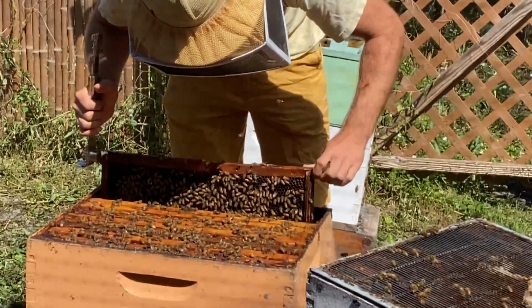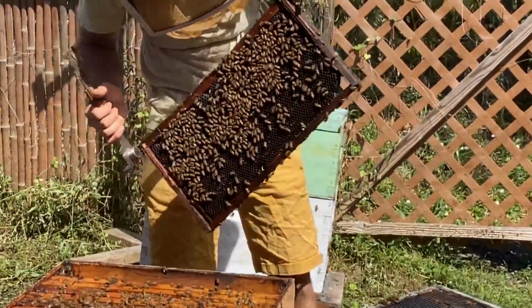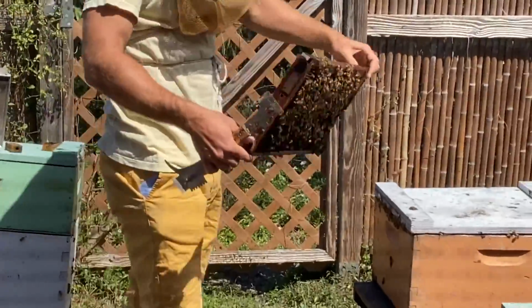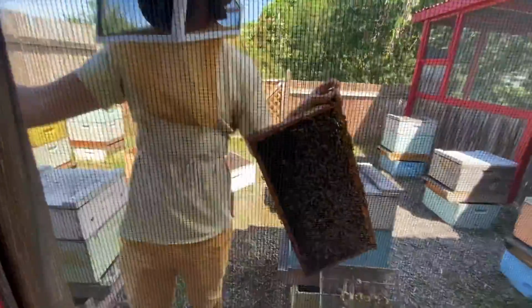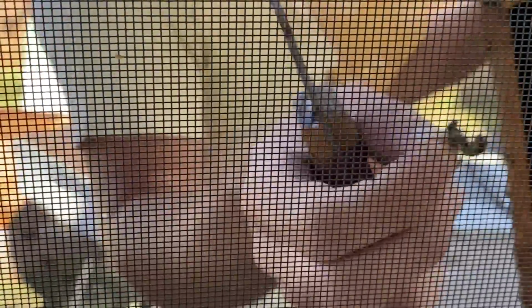Inside this hive, our queen is laying about 2,000 to 3,000 eggs a day. That's about an egg a minute, or her body weight in eggs every single day. And she's not going to do that job. They don't have pollen sacs. Their mouth is too small to feed themselves from the flowers.